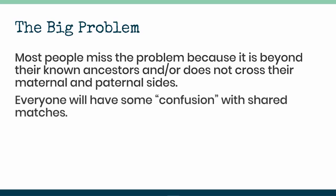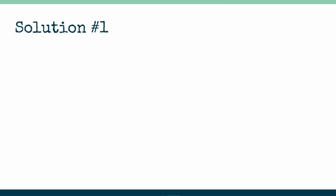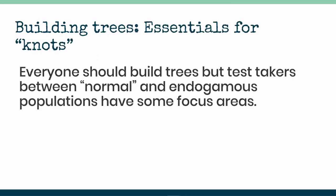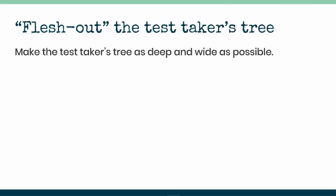Everyone has some confusion with shared matches, but if you have a lot, you need to investigate and find a solution. So the number one solution for everyone is to build trees. I have some advice, if you're dealing with knots, on where to focus on building trees. Flesh out the test taker's tree, put leaves on all those branches. A tree that goes with direct ancestors is deep. We want to also make it wide.